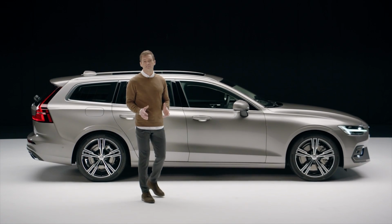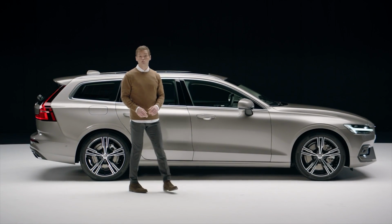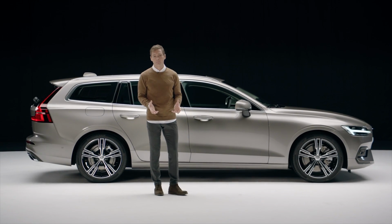The V60 is an athletic-looking car. It has a prominent shoulder and a deep waist. 2 sharp lines, one from the front and one from the rear, enhance a dynamic expression.